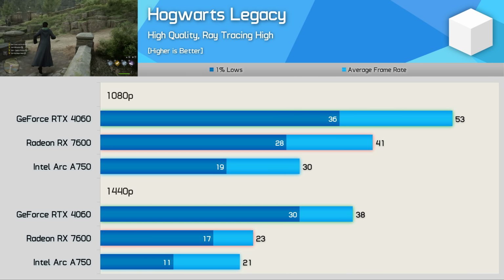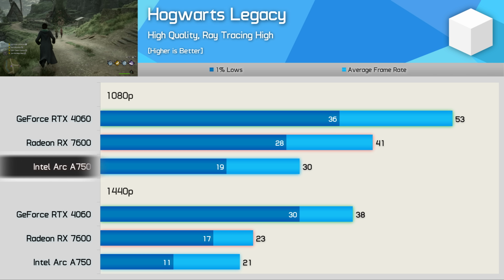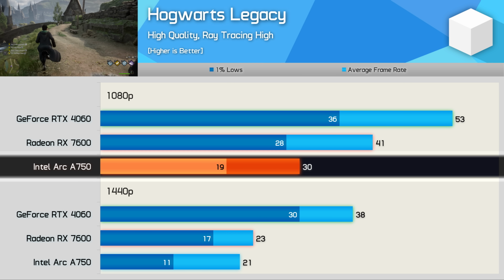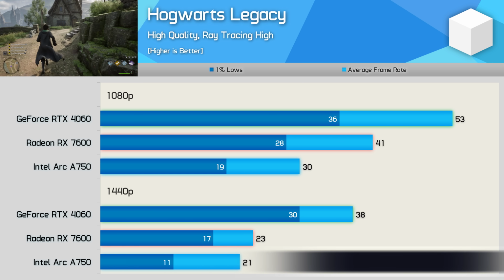The big issue though for the A750 and Hogwarts Legacy can be seen when trying to enable ray tracing, as here it ends up being 43% slower than the RTX 4060 at 1080p and 27% slower than the RX 7600, and the 1440p data, well, it's just no better.